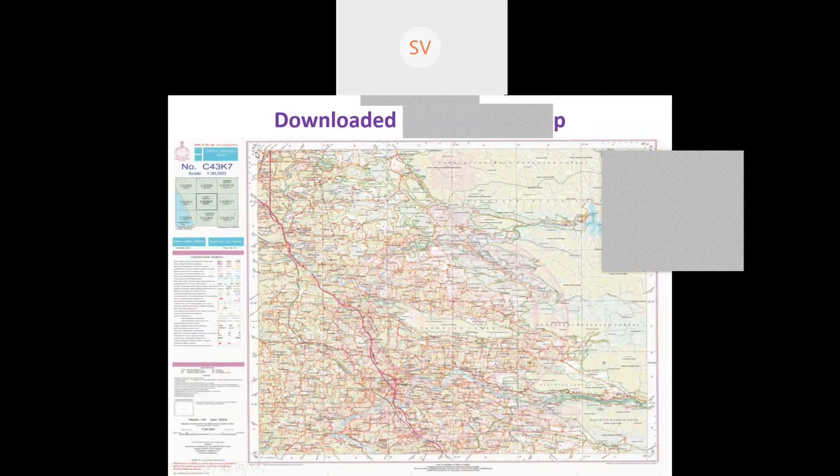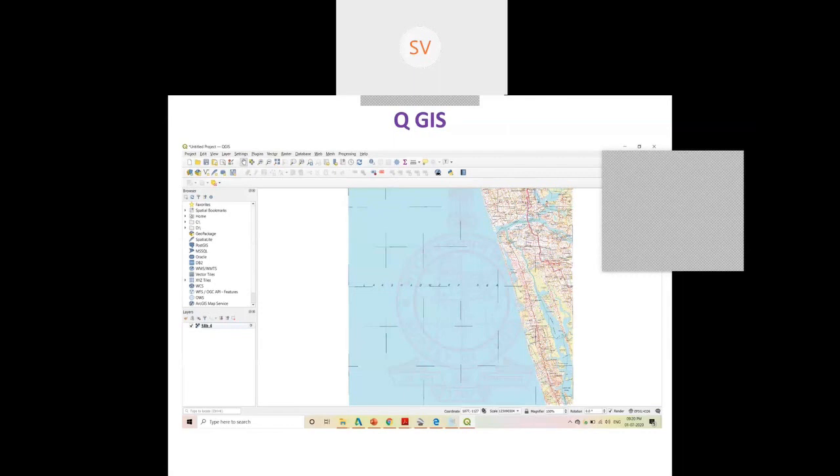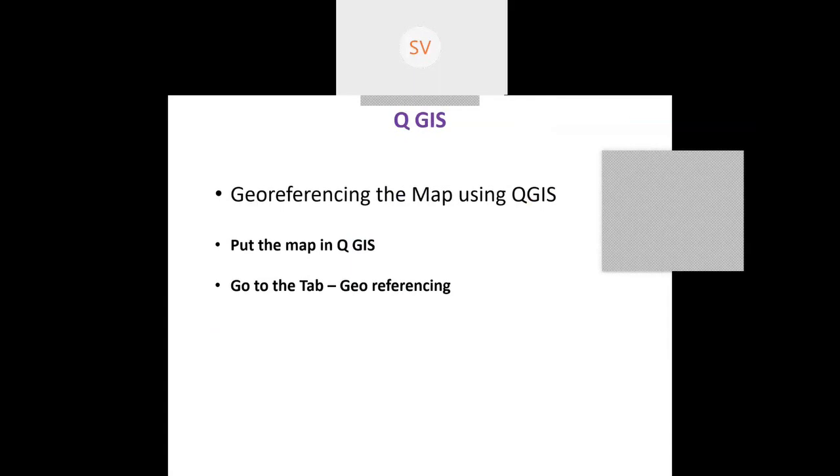For cropping you can use any open source software. So we are using one GIMP software. You can use any photo editor software for cropping this map. First you crop the map. The cropped map will look like this. Okay, this is the window of QGIS software. Then you go to QGIS software, put the map here. Put the map in QGIS software.